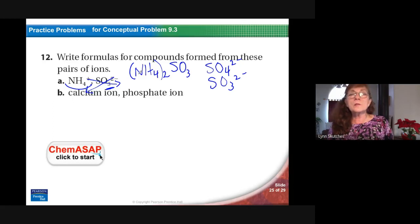Okay. Notice the compound does not have charges. Only the ions have charges. So it's fine to write them to get your formula correct and do the crisscross stuff, but don't include them in your final answer.